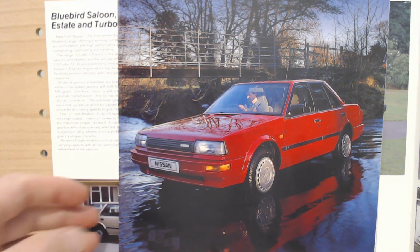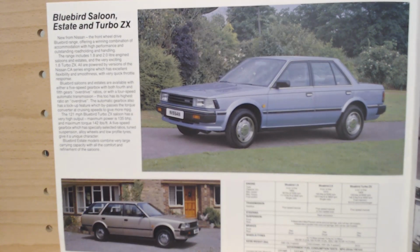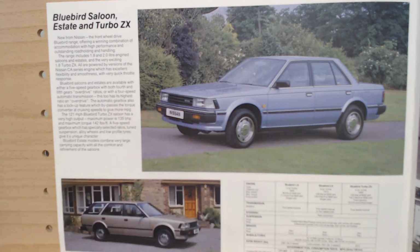I'm waffling a bit and I do apologise. These are the early ones of course, and we need to concentrate on these ones. They look a bit more Japanese, I don't know if that's just me, but they were built in Japan at this time. But interestingly, I don't think they really lost any build quality by building in Britain, just to show that in Britain we could actually build a good car, or at least assemble a good car if we really wanted to. These U11s ran from 83 to 87, I do believe.